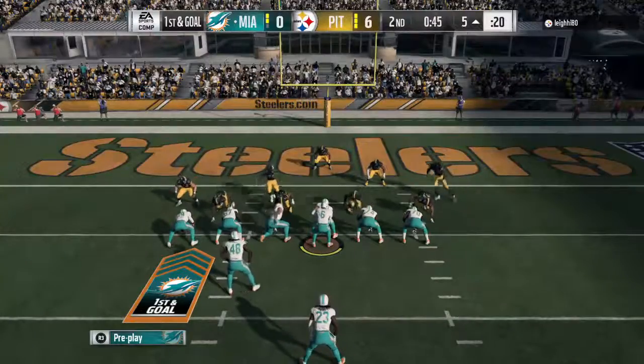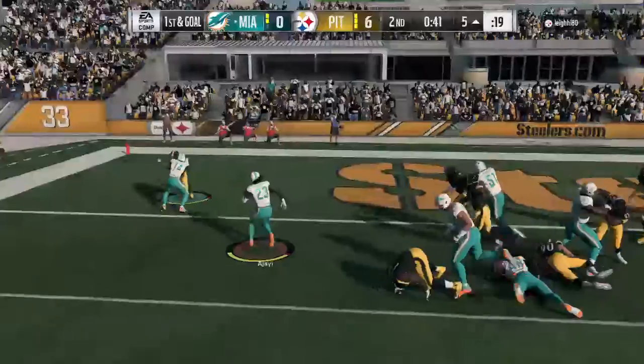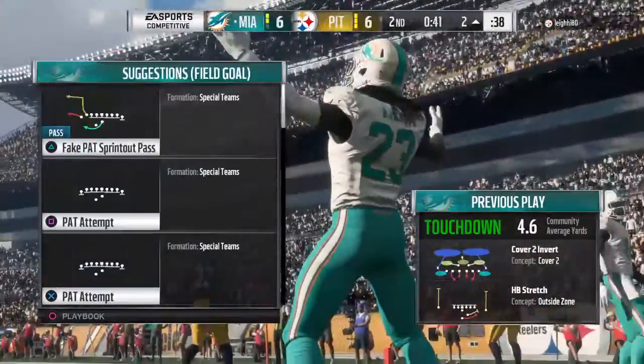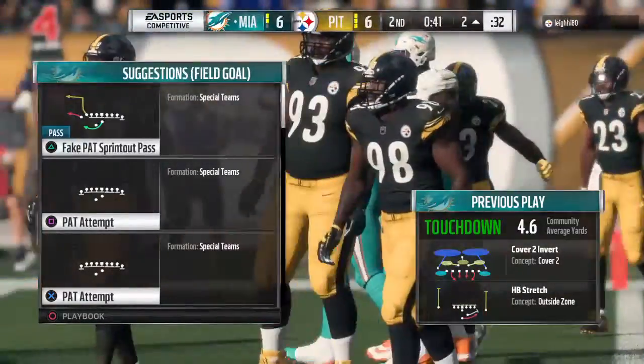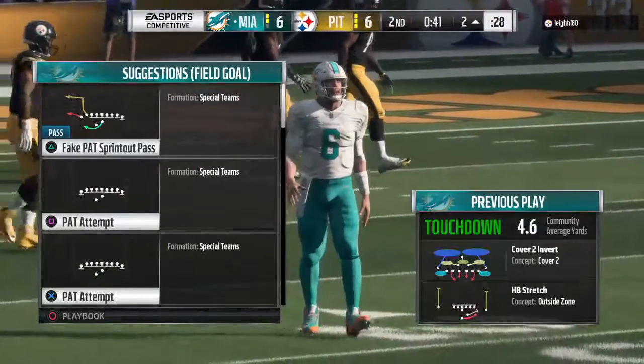It's first and goal. Now a handoff here to his running back. And he takes it into the end zone for the Dolphin touchdown. Jay Ajayi, a 5-yard touchdown run. And the Dolphins have tied it. Now they can take the lead with the extra point.